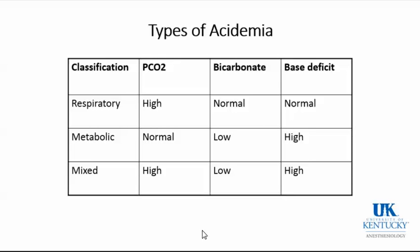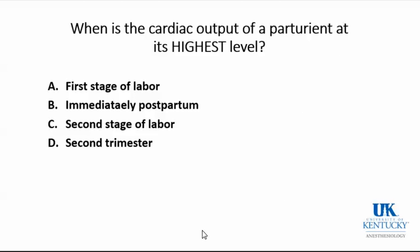With your respiratory acidemias, you have a high PCO2 but normal bicarb and base deficit. Those are not going to adversely affect the neonate like your mixed and metabolic acidemias.